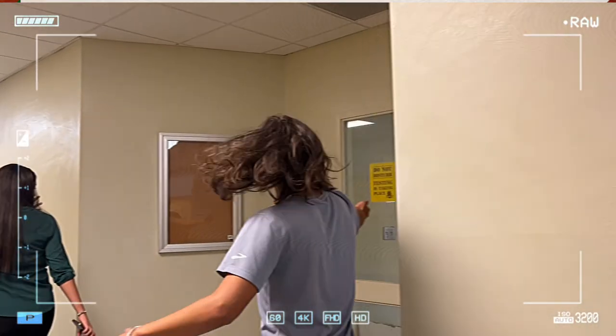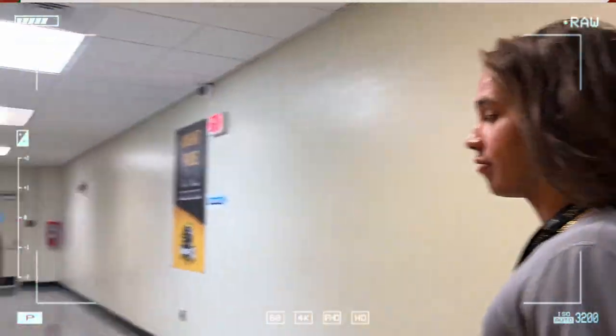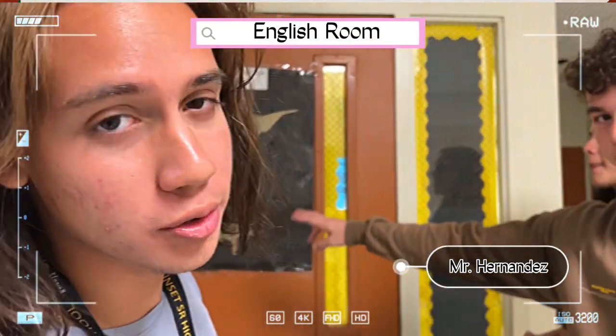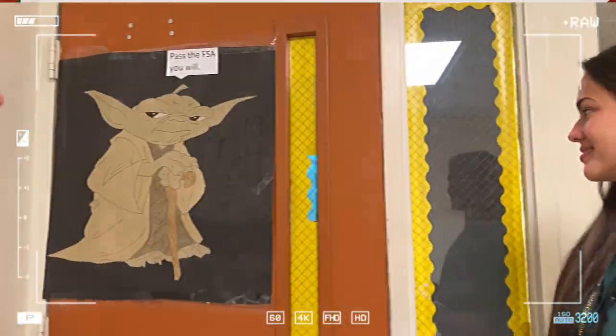Computer lab. Right here is where you guys are going to take your FSA, ELA, whatever. This is our eco teacher, Jordan. He's a cool dude. Never had him. He's in the K Club and he also teaches English.